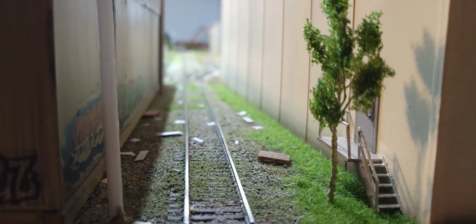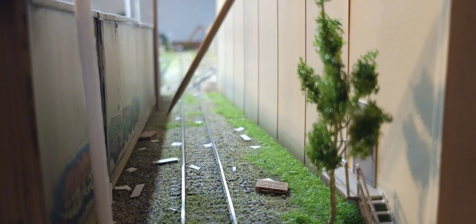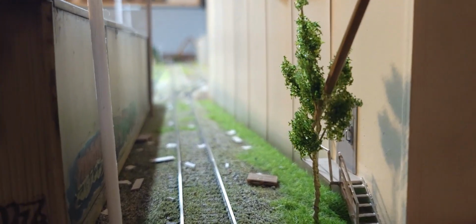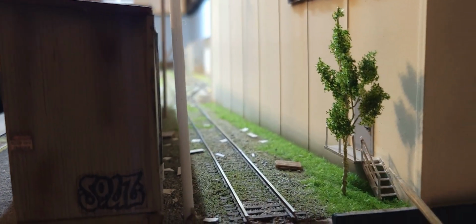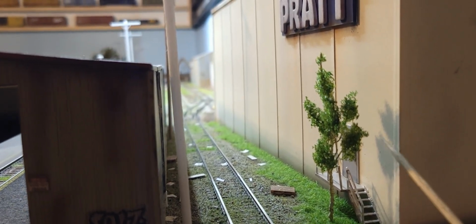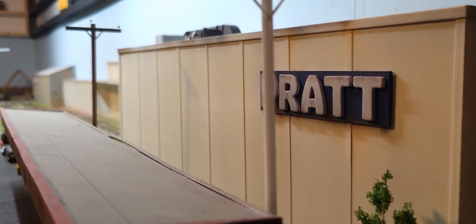So there's the down shot, as well as some more papers and junk, graffiti, tree growing, some pallets thrown around, as well as we can see here a fire escape. I should also mention this building is all scratch built, as well as that sign.